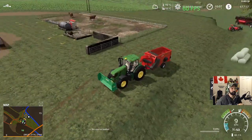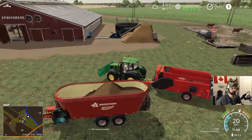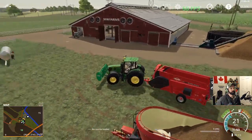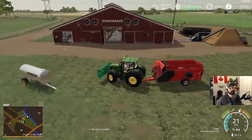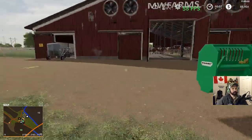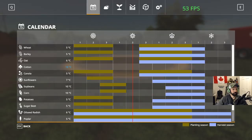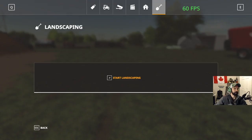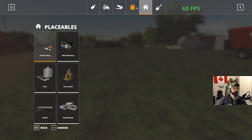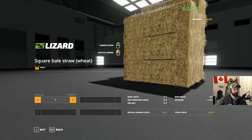There we go. And where's our telehandler? Down there. Six 250R. Don't have one of these at work. And let's buy a couple bales of straw. Let's go for, I don't know, 4.